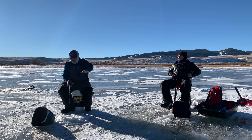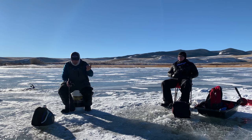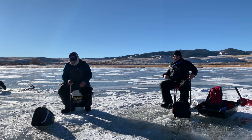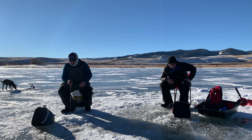Because it's going 15, 16, 17, so it's dropping, which is nice. It's structured in some way, right? Yeah, but it's cool because I've caught rainbows, browns, cutbows, suckers. That's everything I've caught out of this one. Are you catching them at the bottom? It's kind of been all over. I had a few come up in the column about 10 feet, hit it.